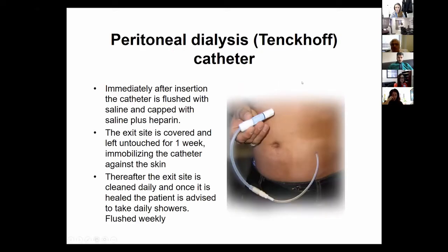And this is a picture of our PD catheter, otherwise known as a Tenckhoff catheter, coming out of the patient's abdomen and capped off. Immediately after it's inserted surgically or interventionally, the catheter is flushed with saline and capped with saline plus heparin to stop it from clotting. The exit site after surgery is covered, and we don't touch it for about a week. We'll let it heal up. After that, the exit site is cleaned by the patient every day and dressed. And they are not only allowed to shower, they're encouraged to shower to keep it clean once things are healed up.